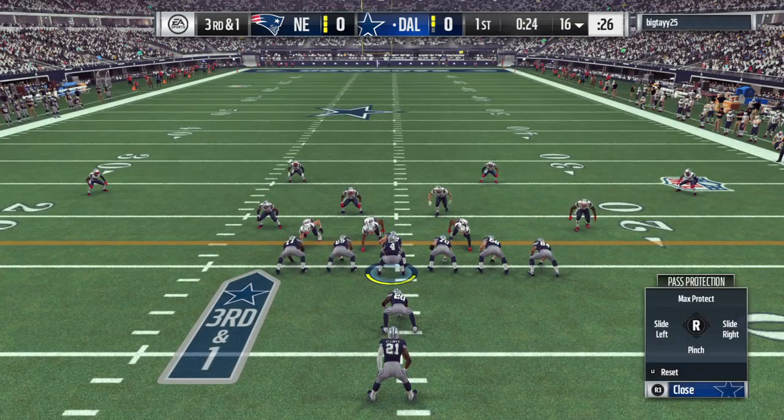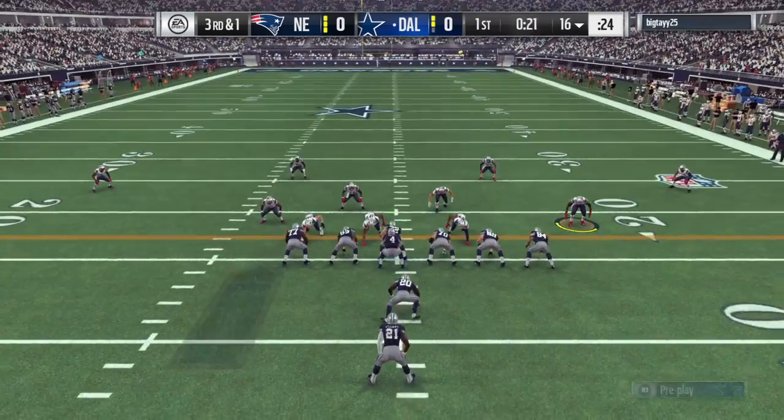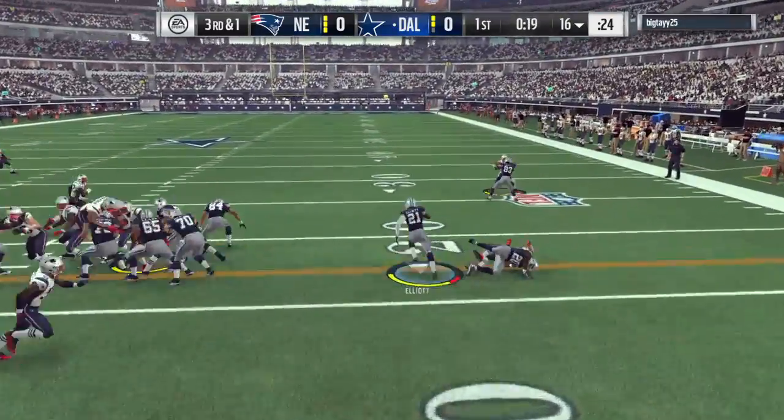Hold this. Flex round. Flex round. Flex round. They'll try and run for it with Elliott.